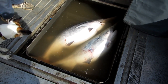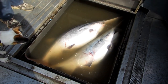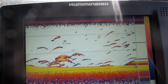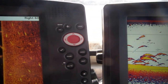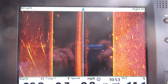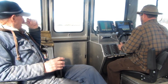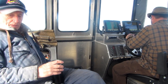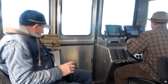Well, what a trip. We had our two nice fish that we started out to get, and from the looks of the sonar images, it looks like Anthony has also found a nice place to go for his next session. All that's left now is to head on back to the dock, get those big scales out, and see how much these fish weigh.